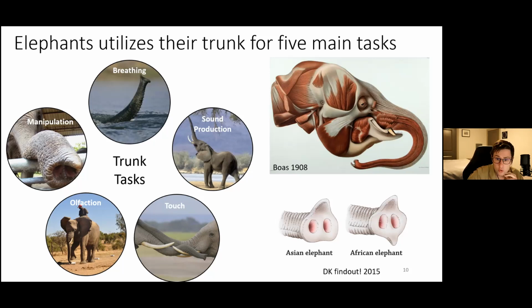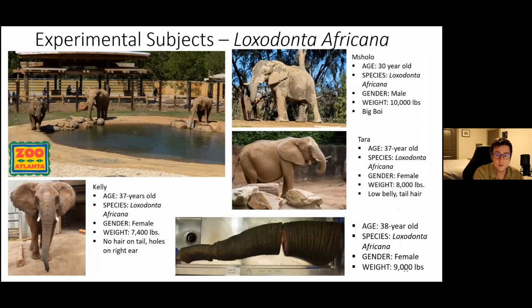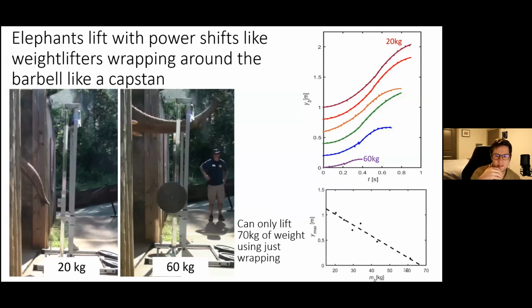So who are the elephants that I get to work with? I work with Zoo Atlanta, which is 10 miles away from me. Currently I'm working with, I need to update the ages on some of these because I think Kelly just turned 38, Kelly, Misholo, and Tara, who are all African bush elephants. I have also done some anatomy and looked at the internal part of the trunk, so that is a specimen on the bottom right there that I'm excited to talk to you about. Each of these animals has its own personality, and we learn a lot of fascinating things from each one of the studies that we do. So with that, I'll dive into some of the experiments.